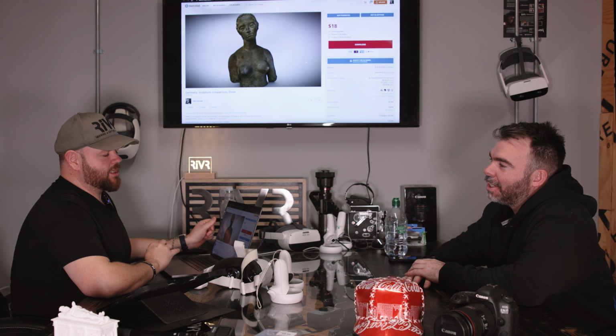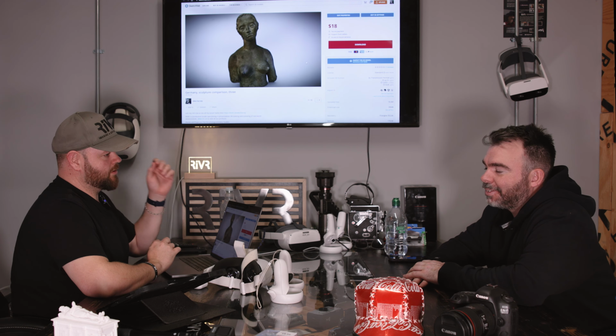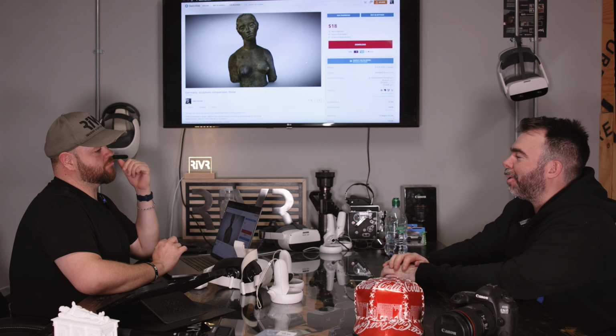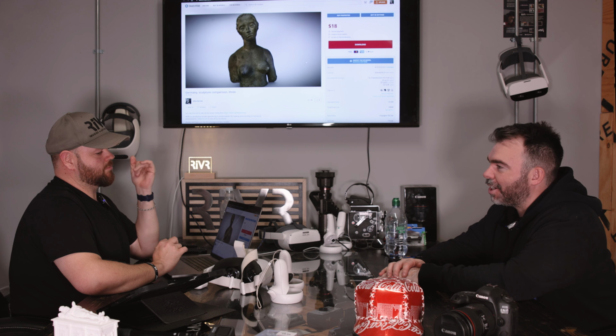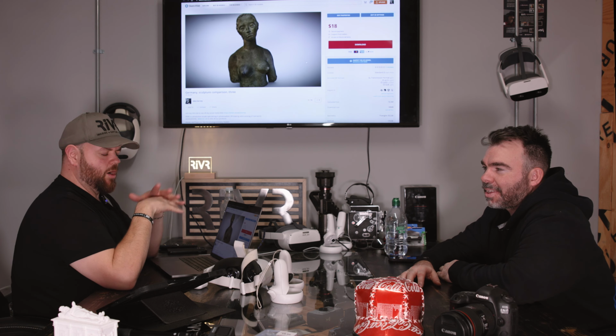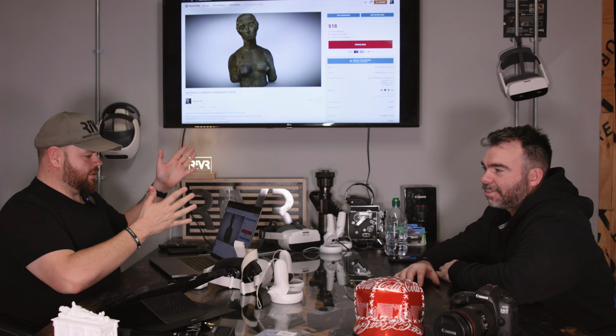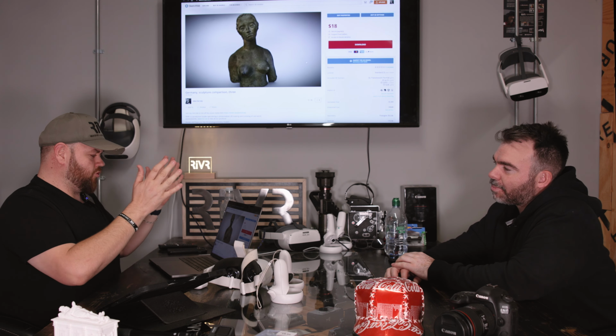Let's talk about that quick, because everyone's asking that on TikTok. Why, from your knowledge of speaking to people at Polycam, doesn't Android have a crop feature yet? At the moment, Android has not got the crop feature, which means pulling in the sides, the top, and the bottom so you can crop the model.